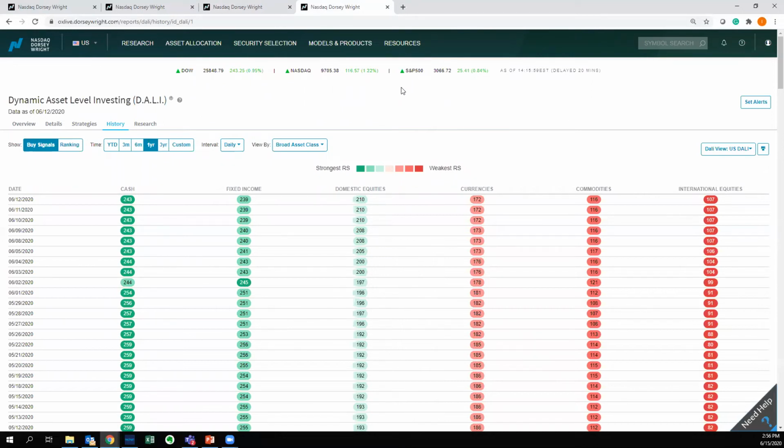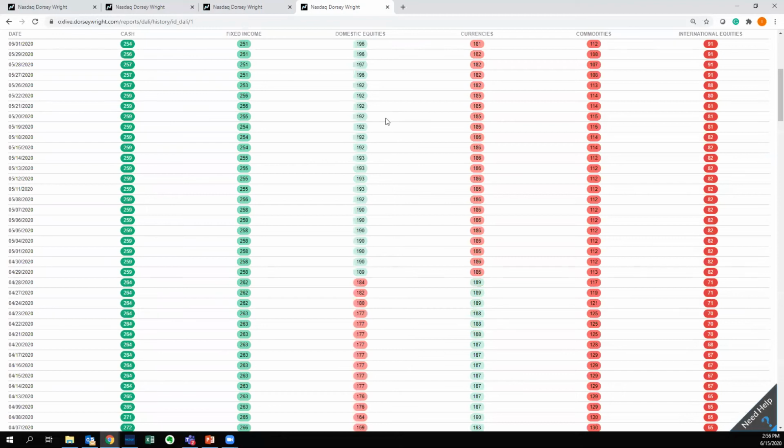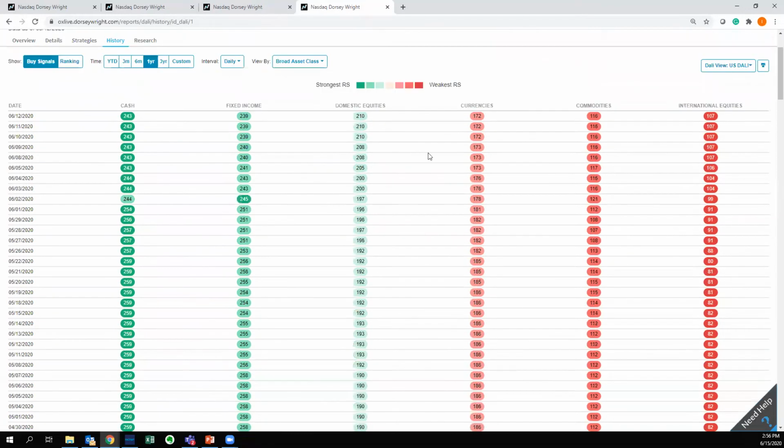Yeah, so we saw U.S. equities fall from the #1 position into that #4 spot during the COVID-19 sell-off, and the volatility that we're still experiencing today. But since that time, we've seen U.S. equities move back up into the 3rd position, so it's behind #1 ranked cash and #2 ranked fixed income.